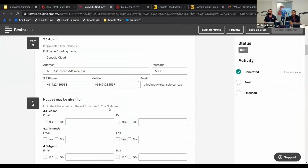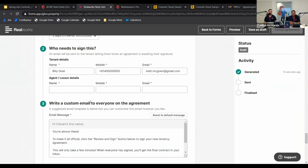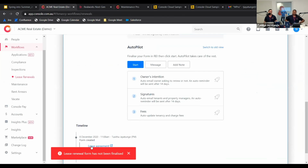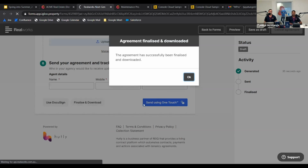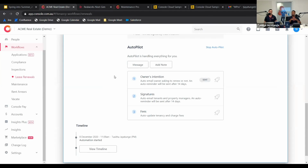And I can come down here. You don't have to do anything in here. Some people like to review the form beforehand. They might add a special condition in. But what we need to do is we need to make this form no longer editable. So down the bottom is a finalize and download. And Cloud's smart enough to stop me from doing anything incorrect. So if I went start now without finalizing, if I start my autopilot, it'll just tell me, hey, Matt, you haven't finalized that form. So I'm just going to finalize that form in here. I don't need to do anything else. Cloud automatically connects, knows that that document is finalized, and I'll click the start button.